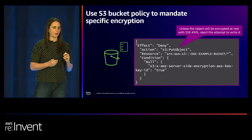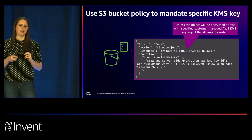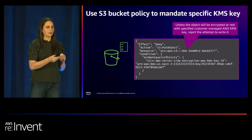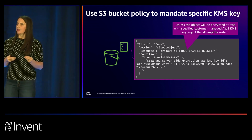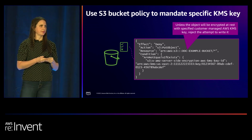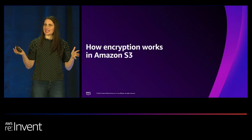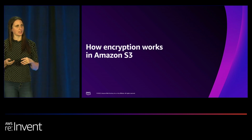Depending on your requirements, you may need to go one step further. This is a bucket policy that specifies a customer-managed KMS key ID that must be specifically used in order for puts to succeed on this bucket. And again, this will work regardless of whether that key is set at the put or from a default bucket setting. All right, so this section is a bit less on the what to do and the why, but a little bit more on the how it works. So if you're curious about the technical details, here they are.